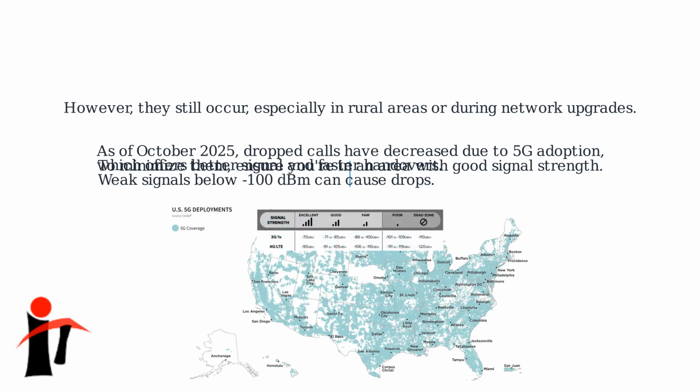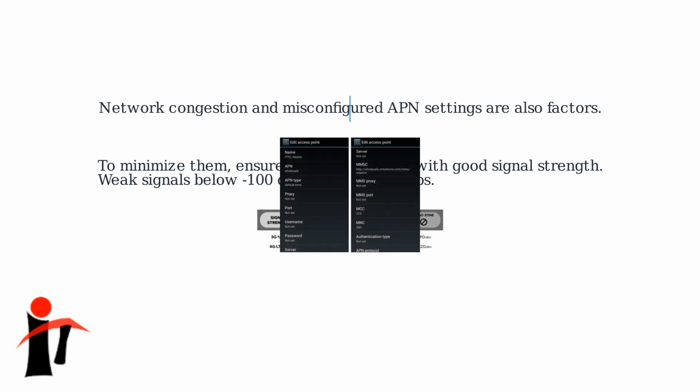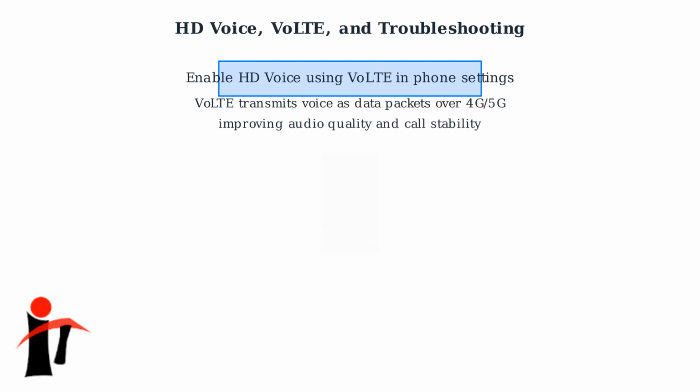Weak signals below 100 dBm can cause drops. Network congestion and misconfigured APN settings are also factors. Prioritize using 5G networks whenever available, as they are designed for greater call stability compared to 4G LTE. Make sure your phone is on the correct network band, such as LTE for VoLTE, and avoid areas known for poor coverage. Enable HD voice using VoLTE in your phone's settings.